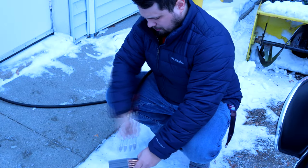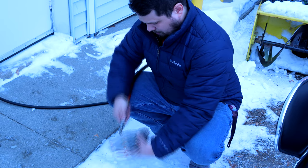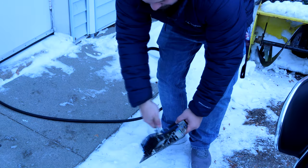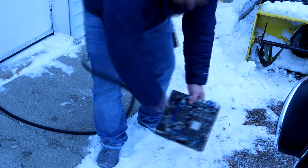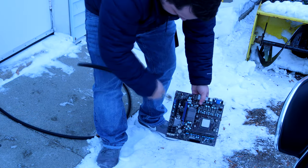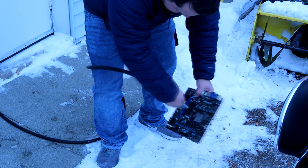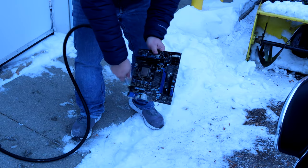I usually would just use some canned air and do a quick clean, but the dust buildup is so extreme, I had to take this outside with an air pump to avoid blowing all this dust around our office and make sure it gets fully cleaned with some more heavy duty equipment. Sorry the camera angle isn't always the best, but I hope it's satisfying to see all the dust blow away. I cleaned the cooler, motherboard, solid state drive, and of course the power supply.